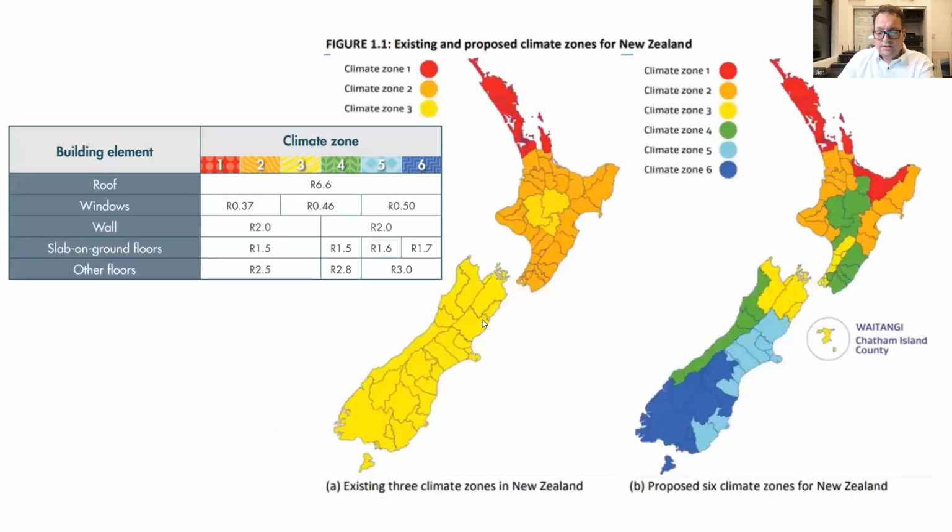Also with the H1 building code change, they introduced new zones. It's kind of strange. I think in the past they used to have multiple zones and then they reduced it to 3 or 4, and then they've brought it back to multiple zones again. I'm glad that they've done that. But if you look at it, the roof is R6.6. That's good, it's an upgrade. But the walls are still R2.2. And windows, at least in Christchurch, should have been 0.5 anyway. We've now mandated slab on ground and floor insulation.